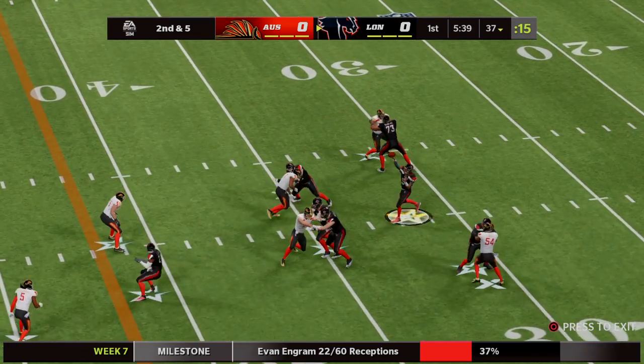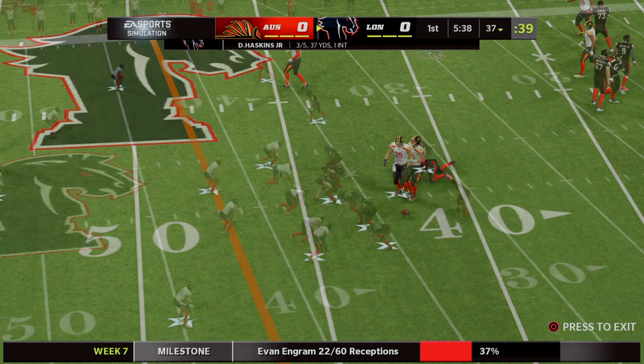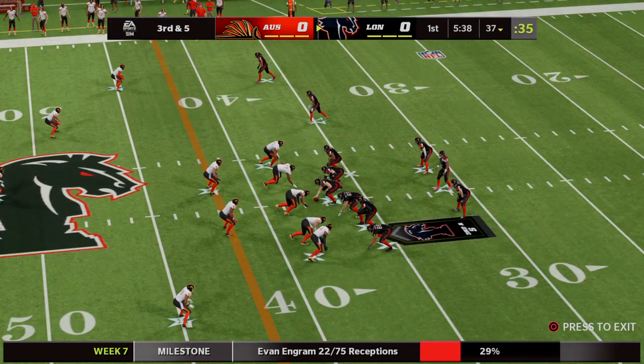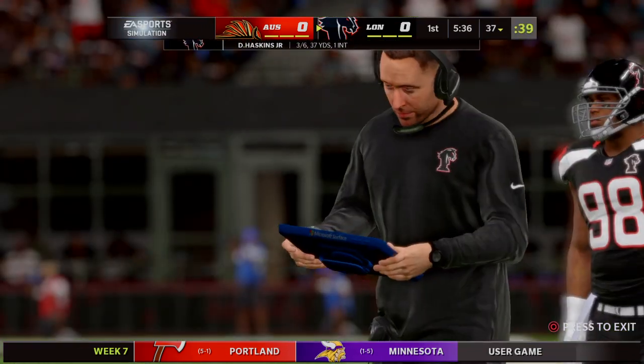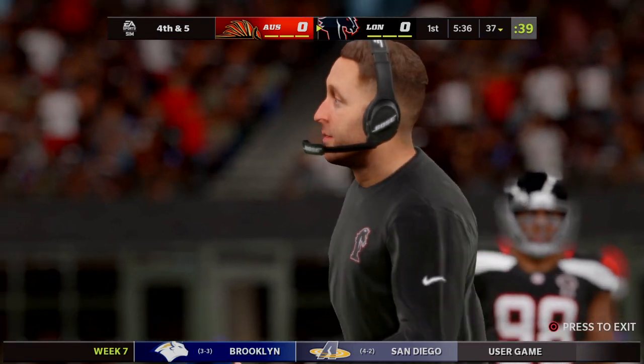Haskins will throw. And that is incomplete. A lot of force bearing down on him there. He could not hang on. It's 3rd down. Now it's Haskins. And that is knocked away in the middle of the field and incomplete. That looks like it's going to be 2 empty possessions now to start this football game.